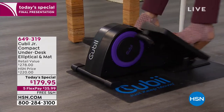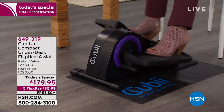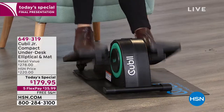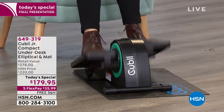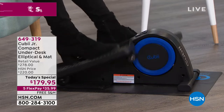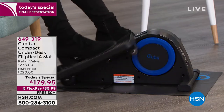Now we have 3 colors. We have the purple, the turquoise, and the blue. And Rick, my dear producer, I miss what you said in terms of quantity. Your turquoise, the one Lisa's using, there are 400 left, and it's the most popular. They're all basically black, but the accents on the wheel and the dial are going to be the color. So there's 400 left in the turquoise, and then just a couple hundred left in the blue and in the purple. And I wanted you to share with us this first testimonial.